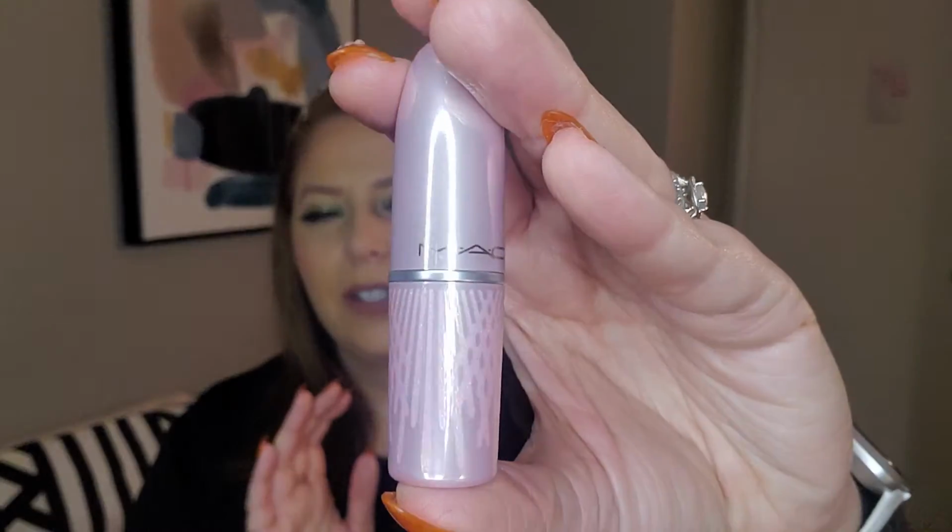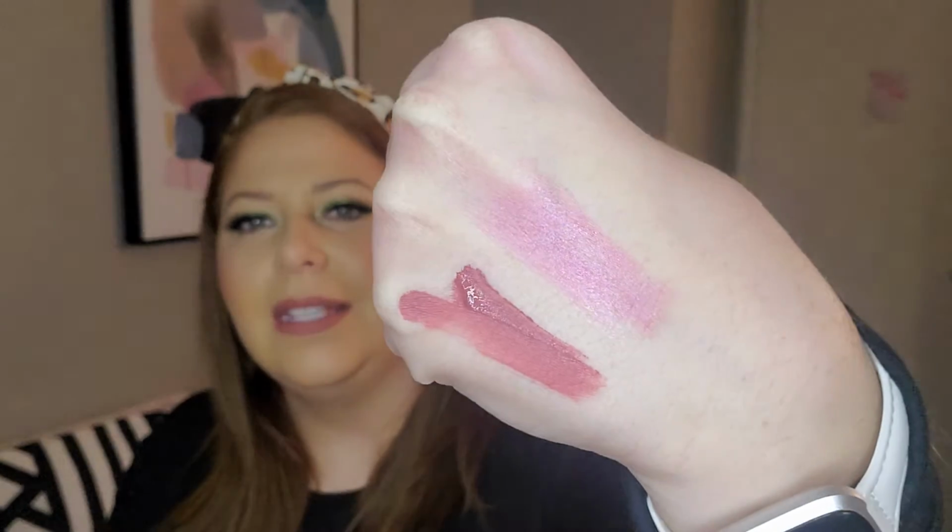Okay, next up I have a lipstick from MAC. So this was part of their Christmas collection or holiday collection. It's Ice Ice Baby. I think you can still get this, I'm not sure. But I love the packaging. I will always love MAC lipsticks. It's just, you know, I feel like that shows my age, right? And I feel like younger generations don't care about MAC. So, okay, this is a slightly shimmery baby pink.